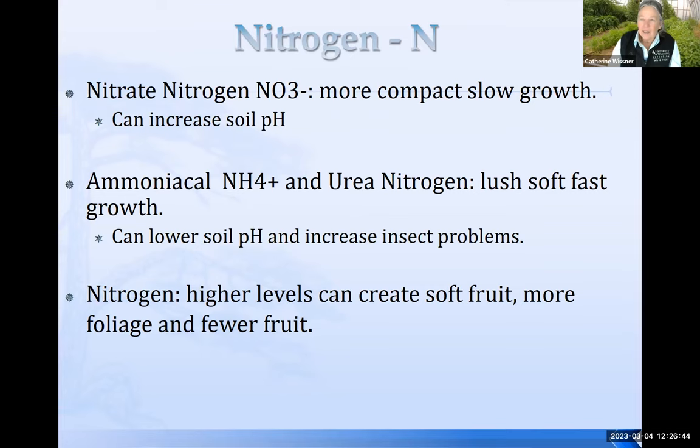And Miracle-Gro is notorious for this because their tomato formula has like 18% nitrogen in it, which is way too high. So you're going to have the biggest, best tomato plants in the whole neighborhood. You're going to have that 6 foot tall tomato plant, you're going to be amazed. But the tomatoes on it are going to be few and far between, and they're going to stay green and hard. You're going to have hard green tomatoes in October because they just aren't going to ripen. That nitrogen ties up.